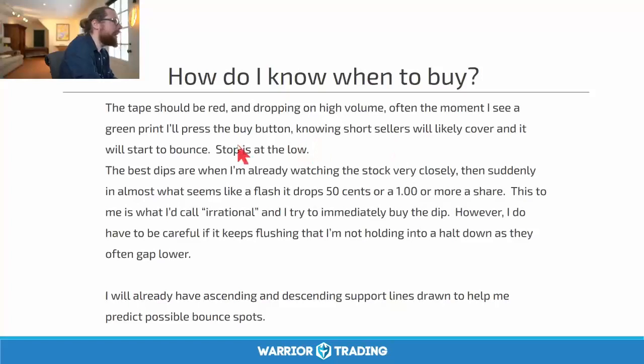Sometimes I'll get in before I see the green print if we're selling off, and then it seems like the selling is starting to slow down and we're near a whole dollar. So if we're near a whole dollar or a half dollar, I might go ahead and try to do a dip right there, thinking that we might bounce off that critical level of psychological support.